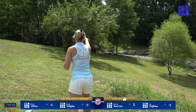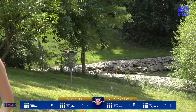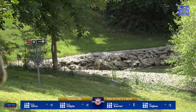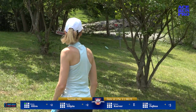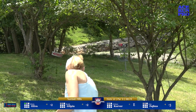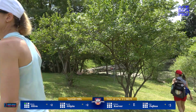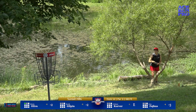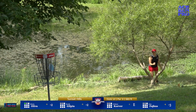Juliana looking like she's about 4 feet outside the circle with a downhill putt. Sarah's been here before and she knows how fast that green is, and she decided to lay it up and still got a little punishment. It didn't seem like that layup was too bad, but you never know what kind of angle that disc hits right underneath the basket. If you've ever played here before, you know how quick this green is. Hopefully taking solace in that she executed it.